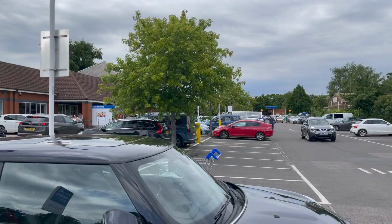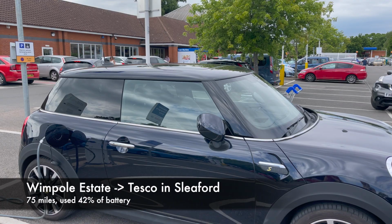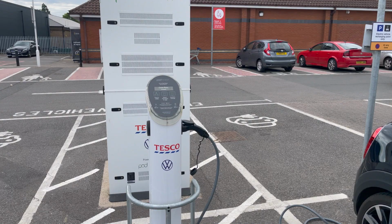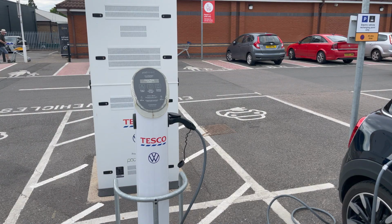Well, here we are at Sleaford in the Tesco's. We've arrived on schedule. So far so good. So we've plugged up to the 22 kilowatt charger. Here in Sleaford they have 50s, 22s and 7s. So you pay for the 50 and the 22s and 7s are free.